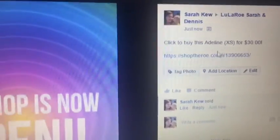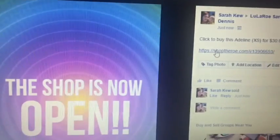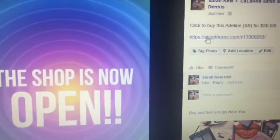You need to pick a policy and stay consistent with it. Some consultants that use Shop the Row say that whoever clicks this link and claims it through the link first wins the item.